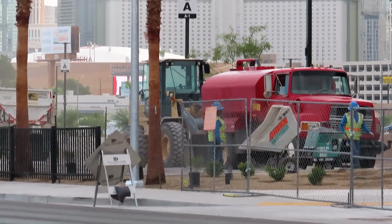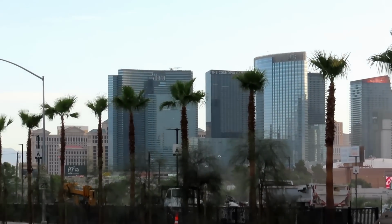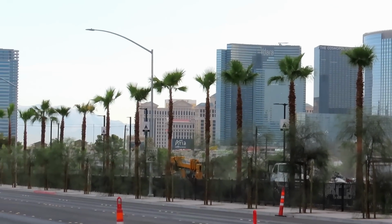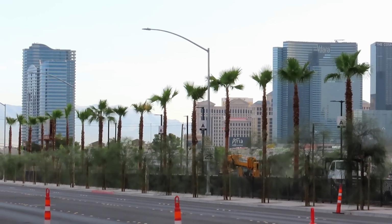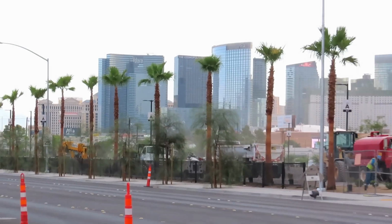If you look down this road, you can see now all the palm trees. They cleaned off all them dead palm leaves. So now they look really good. And then they got the strip in the background.